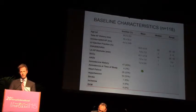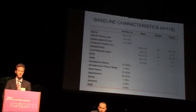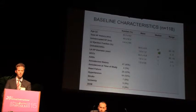We included 118 patients. The last patient was included in July 2014. You see that the mean age was 64 years old. Total AF history was 40 months, with an uninterrupted AF duration of 4.4 months. Otherwise, you see LV ejection fraction 60, CHA2DS2-VASc score of 2. The LA diameter was 44, and a median of 1 antiarrhythmic and 1 DC shock before the procedure.